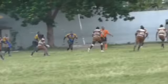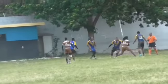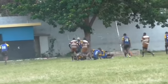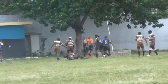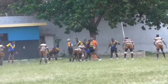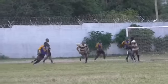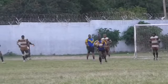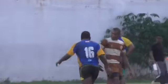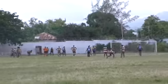Here goes Sub-Zero. Sells a dummy. Dances. Goes for the try line. Is he over? He's trying to get up. He's not releasing him. Should have been a penalty, but ball out the back. Knocked on there by Carlisle Berger. Wow. Wow. An exciting passage of play right there.